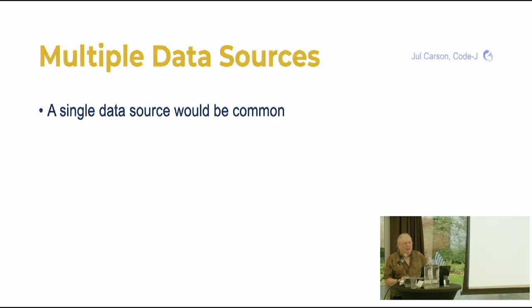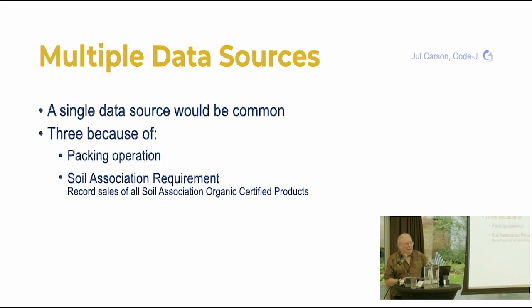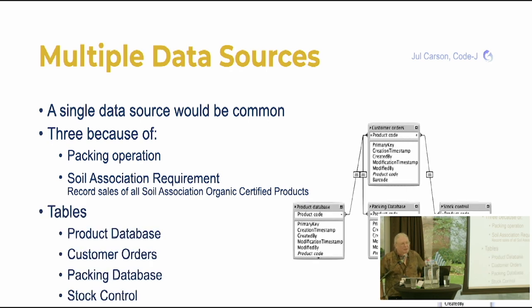In terms of FileMaker, a single data source would be a problem, which would be common, which would be a product database with the code number on it. However, because of the packing operation and the Soil Association requirements, there are actually a number of databases. There's a whole packing database on its own. This is, if you see the packing database there, it's relating to product databases, customer orders, stock control, and supplier orders. So you need to have all those different systems in place for efficiency.